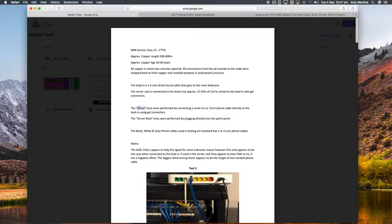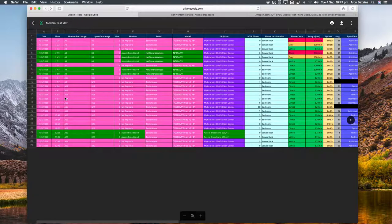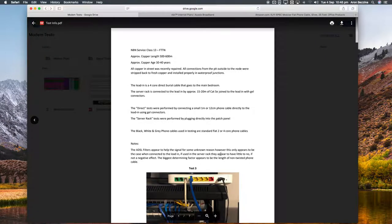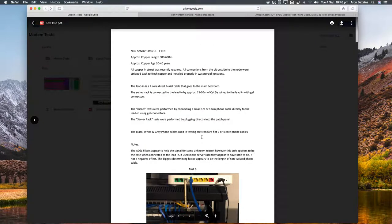Some of the tests were direct. So in here, white was the cable that was from the back of a wall phone, then black and grey, different lengths. Then there's direct, so there's the cable that was patched in directly to the lead-in that I had, 1 meter long, and then there's a cable that was patched directly to the lead-in that was about 12 centimeters long. So that's what that meant. And the phone cables were just these standard flat phone cables.